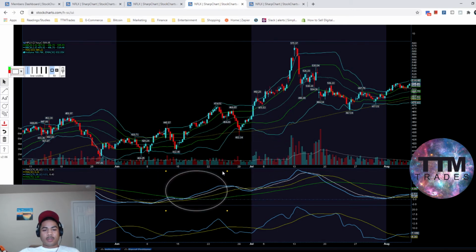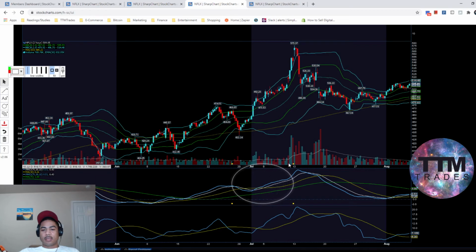So the PMO is holding steady above its long-term average, that green line right here. And now it's crossed back through it again to show that the price action is consolidating intraday from that 467 window up to that 500 window. As you can see here, we're in that consolidation pattern again.